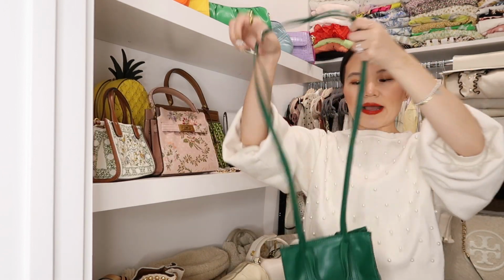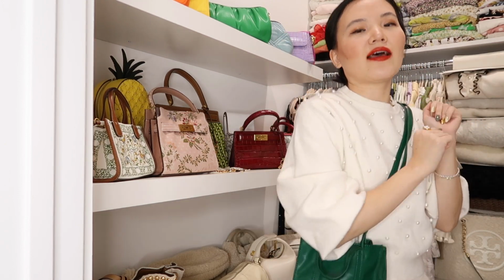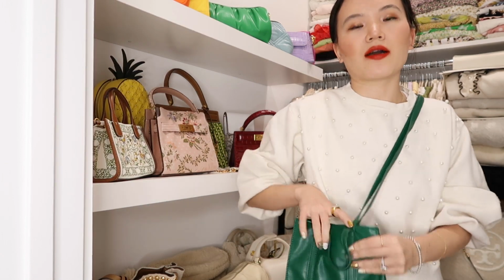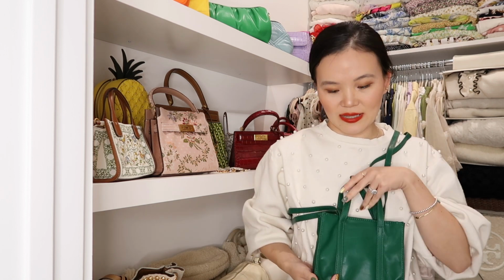This next one might be a bit controversial because it is definitely the Telfar dupe. I got this from Mango for like 10 bucks, which is super affordable, and there are a lot of affordable brands that do basically the exact same mini shopper style.